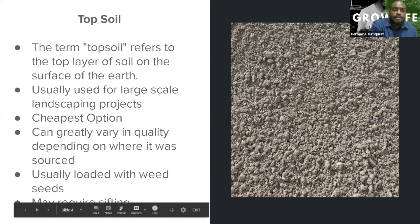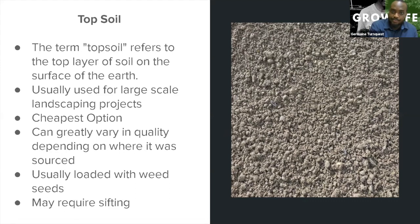Alrighty. Now the thing with topsoil to consider as well, because of where it's sourced from, it's usually loaded with weed seeds. So imagine now you put your garden together, everything's looking good, and then within a week, you look back and it's loaded with weeds that you now have to go and pull out. So that's definitely something to consider when using topsoil.